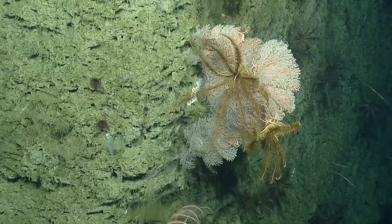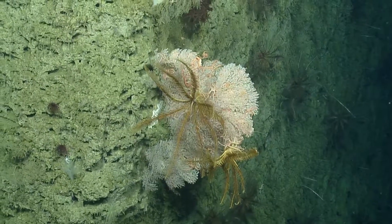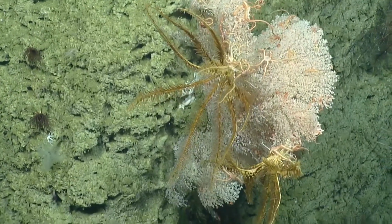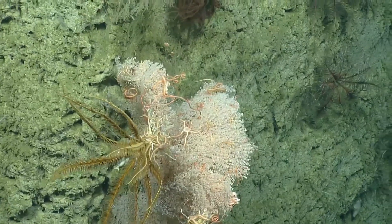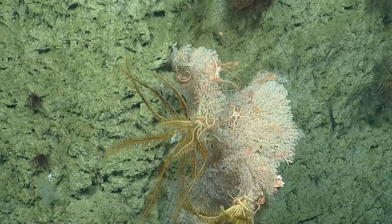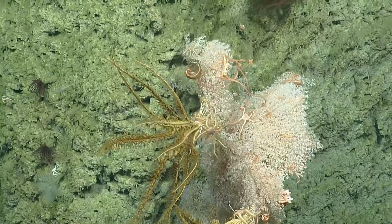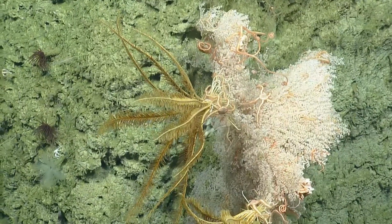So this is another type of primnoid coral, and this one is called Plumarella. It has a lot of associated invertebrates on it, brittle stars and crinoids. I'll come down and give you a little scope so you can get a better shot. Okay. Are these related to black corals? They're not, no. These are octocorals, where black corals are in their own separate subclass. That has to do with how many polyps they have.